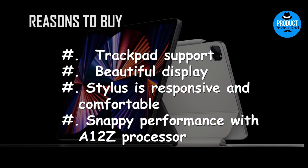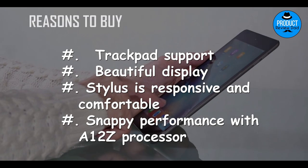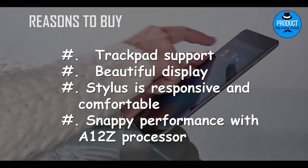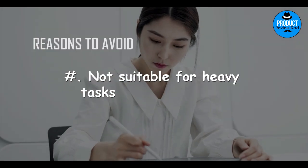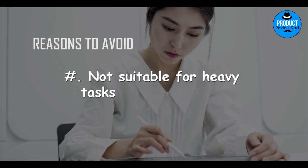Reasons to buy. Trackpad support. Beautiful display. Stylus is responsive and comfortable. Snappy performance with A12Z processor. Reasons to avoid. Not suitable for heavy tasks.